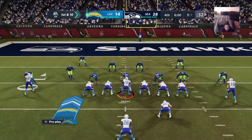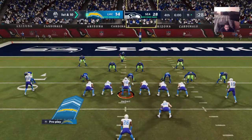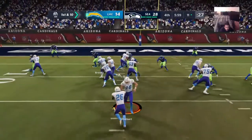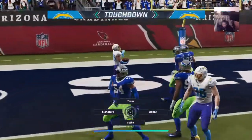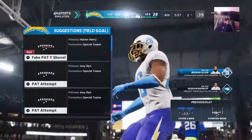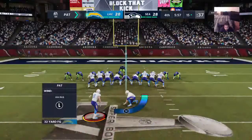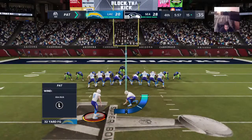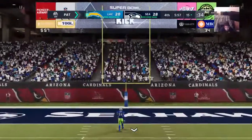Here's 1st and 10. It's Barkley on the counter. And he takes it in for a Charger touchdown. Saquon Barkley. His 2nd touchdown of this Super Bowl. And the Chargers have made this a 1-score game. He's having a nice little game. Maybe already has an eye on that 3rd touchdown.